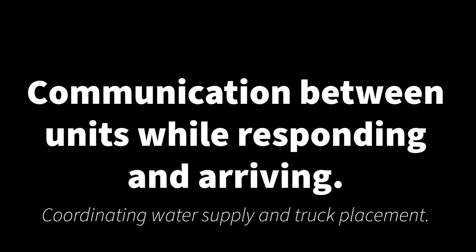Squad, Wagon 4. Squad, go ahead for Wagon 4. All units just re-advised. PD's reporting everyone's out of the house. Squad 8, looks like you should have a hydrant mid-block on 20th Street between Pemberton and Caledonia. Yeah, there's either one mid-block or there's one at Pemberton and Hudson at the corner. Again, police department's reporting all occupants out of the house.